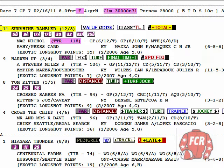Once again, something else. You'll see here, this is a turf race, and Sunshine Rambler has the Class TL icon, the best total class, and class is very important. Class is very important in turf, and also total pace, which represents middle and late pace. All of those very important in turf races.